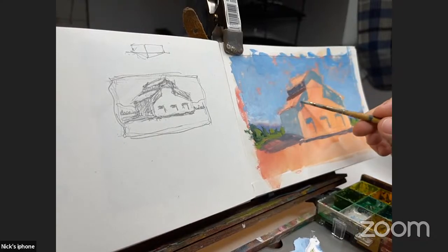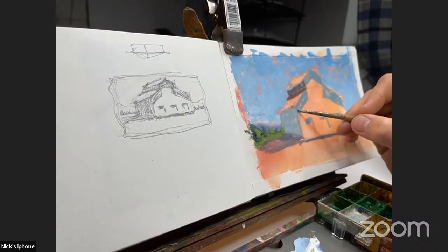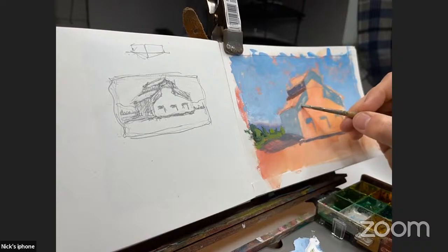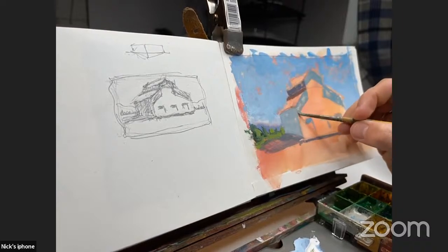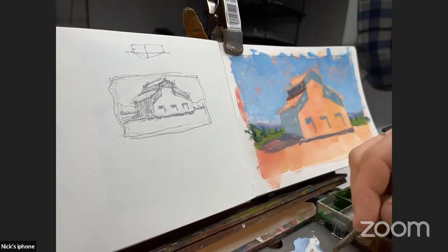And then I'm just gonna lighten that one a bit. I do this really dry. This is a dry brush technique. I just like to add some depth to the shadows and lighten them up. I'm also using a little bit of yellow ochre, so I warm them up just a little bit.